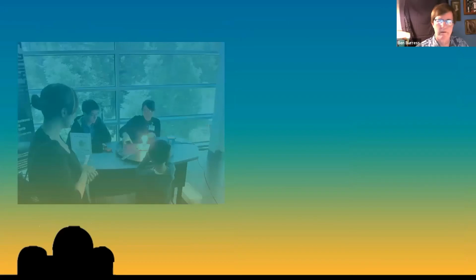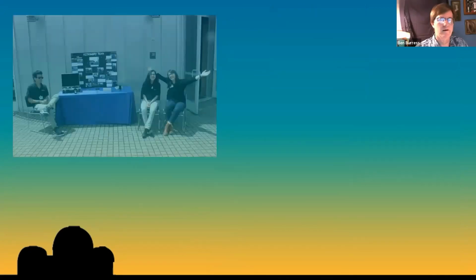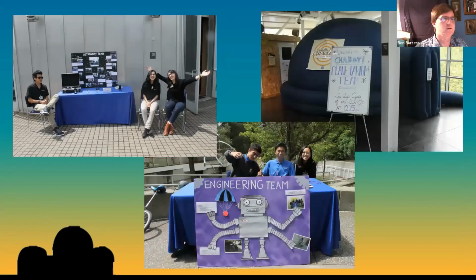So here's some shots of Galaxy Explorers doing their science demos. And here's some shots of some of the Galaxy Explorer special interest teams. Every year, for a few years, we were doing an open house for them. So those are pictures taken at open house where the teams would show off their stuff and things they did in their team for the year.